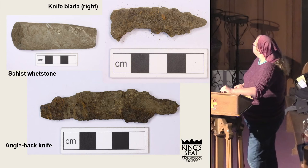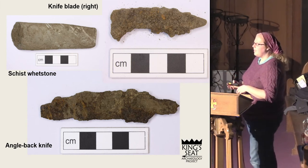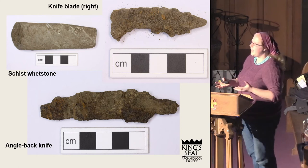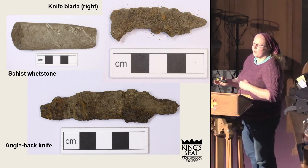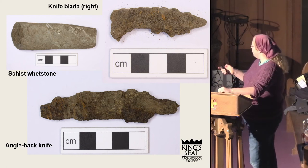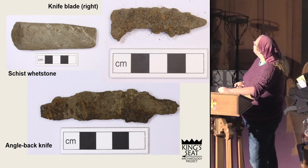A lot of evidence for iron working on the site. There's a lot of slag, and although it's not been analysed in great detail yet, we're able to say that iron working is definitely happening on the site. Whether it relates to smithing or smelting or both of those processes is not yet confirmed, but we should be able to say that once we've taken a closer look.